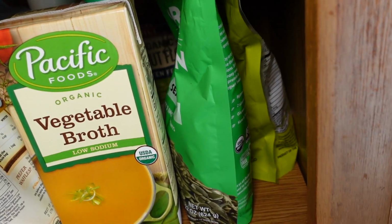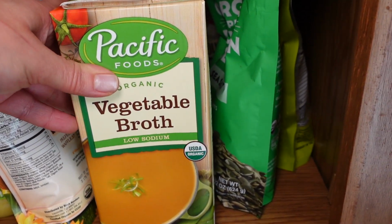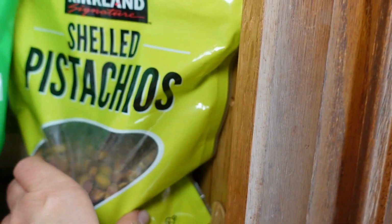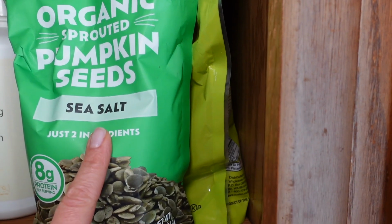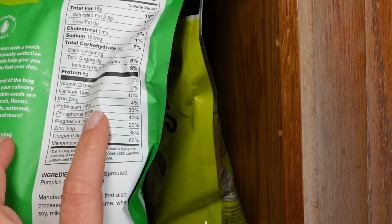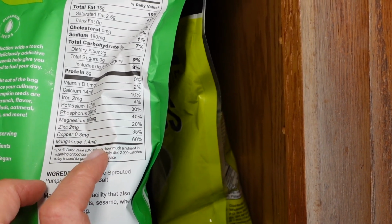And then down on the next shelf I have some vegetable broth, which I should probably put in the other pantry with my bone broth, but that's okay. I have some pistachios in here. I have my organic sprouted pumpkin seeds. I put these on my salad all the time. They are a good source of potassium, phosphorus, magnesium, zinc, copper, and manganese.